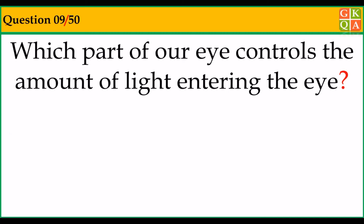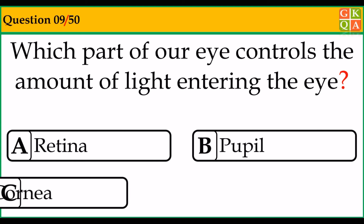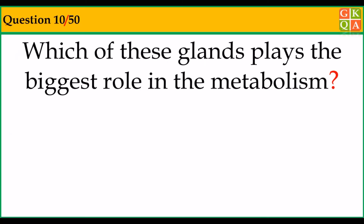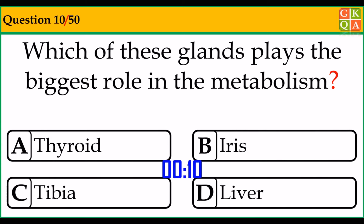Which part of our eye controls the amount of light entering the eye? Answer option D, iris. Which of these glands plays the biggest role in the metabolism? Answer option A, thyroid.